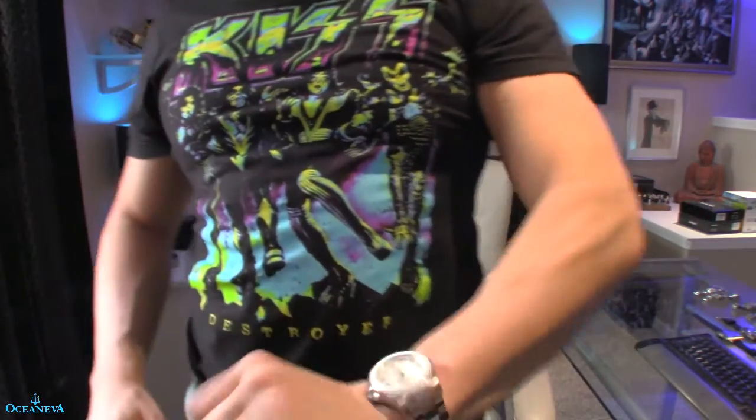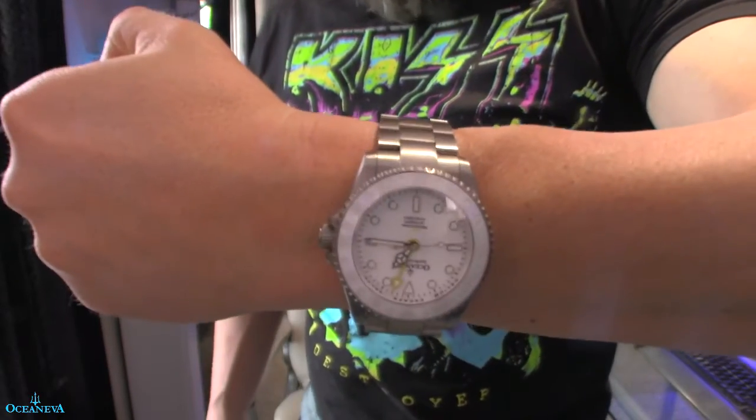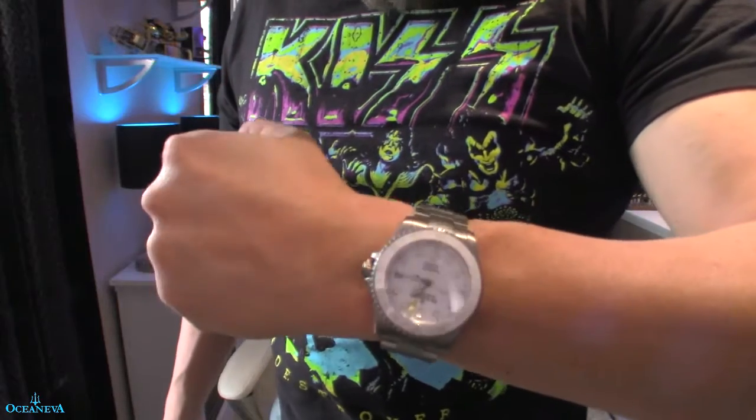I'm about 5'8". I weigh about 182 pounds, and so I have a 7-inch wrist. Now, I do have to take one more link, or use one more micro adjustment. It's a little loose on me, but again, not flopping around too much. I could tighten it up. I could leave it like that. It's not really a big deal, but you can see it is just a great looking piece.